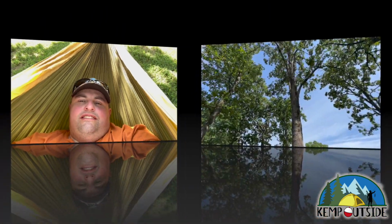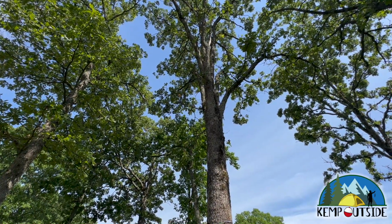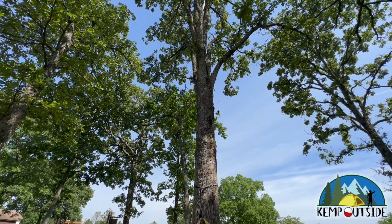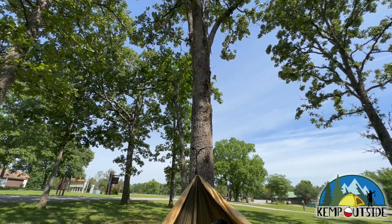One thing I know for sure, time in a hammock is never time wasted. Check out the view of this sky. Looking up through the trees. Beautiful view of the park. What an amazing day.